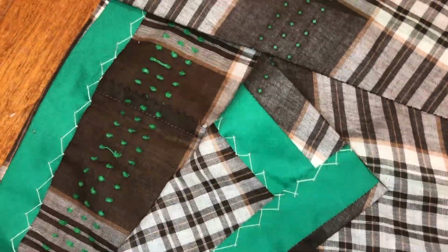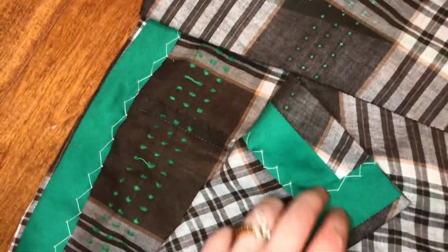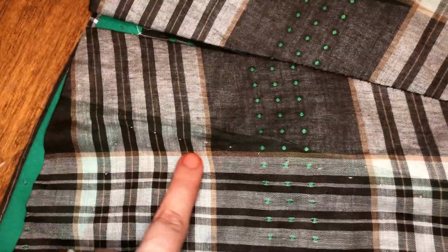It's my favorite type of hemming method, doing a herringbone stitch. I don't know why, it just makes me happy. And for some reason, these little dots, I like them. Apparently not when they're black. But I do enjoy them when it's a little white dot perfectly spaced. It just kind of gives it that vintage feel.